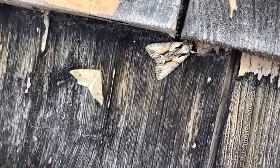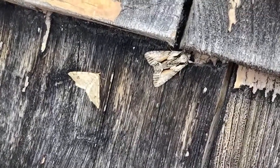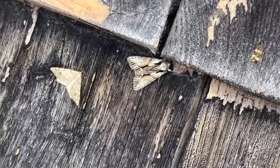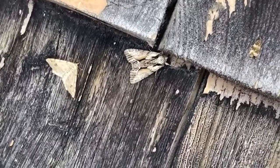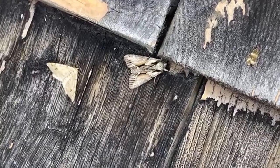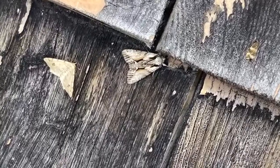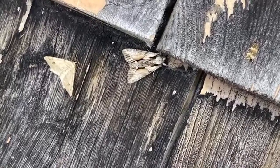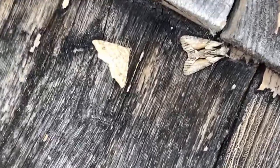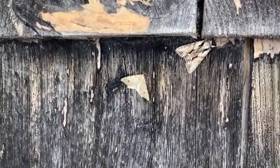The one on the right here is called common hypa. Very attractive moth. We have seen it a couple of times before. Common hypa. Hypa is the genus that it's in. The one on the left is probably the pale marked angle moth.